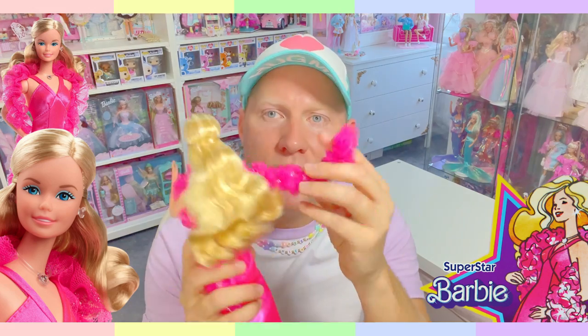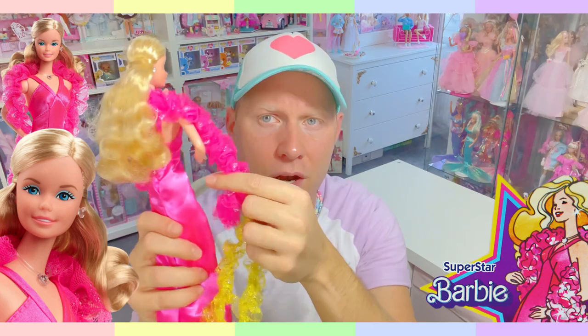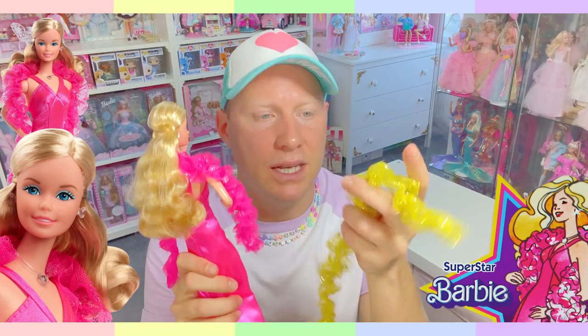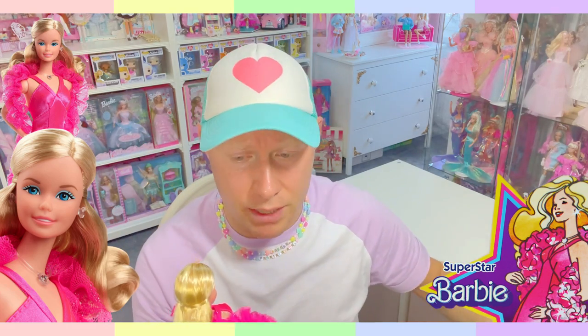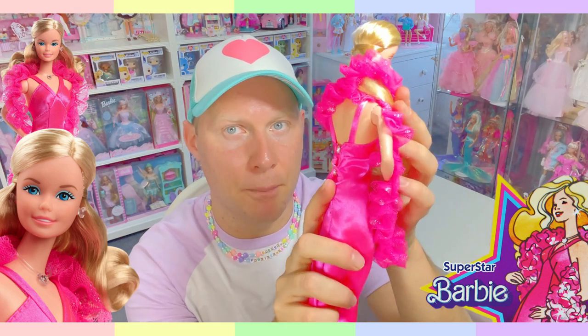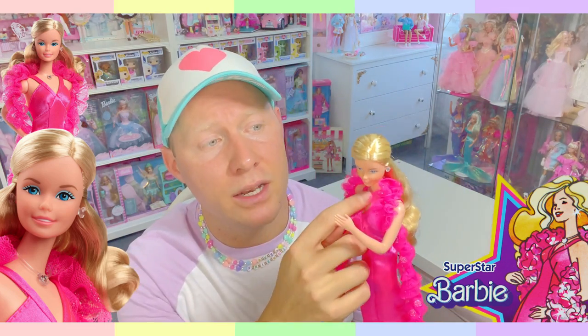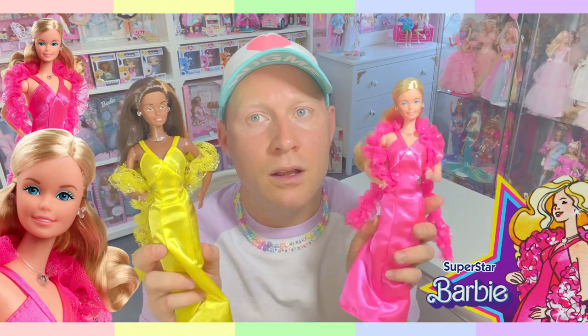So for some reason, her pink boa actually feels a bit softer than Christie's. Christie's boa feels more crunchy than Barbie's boa. So the material they used on Christie's boa is definitely different from the one they used for Barbie. She has this kind of sticky tape on her arms to keep the boa in place. And of course, the back of her dress is buttoned up. And she has the iconic Superstar jewelry that they mentioned in the little story.